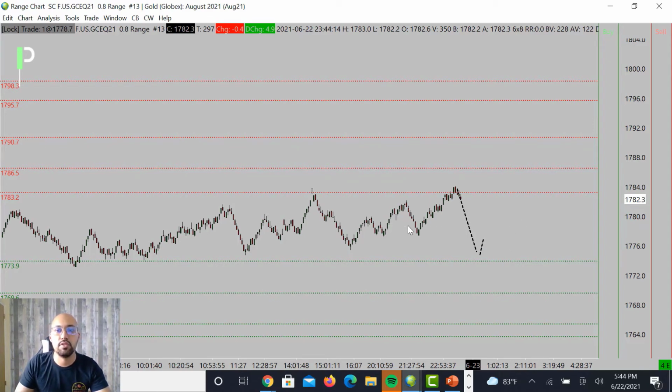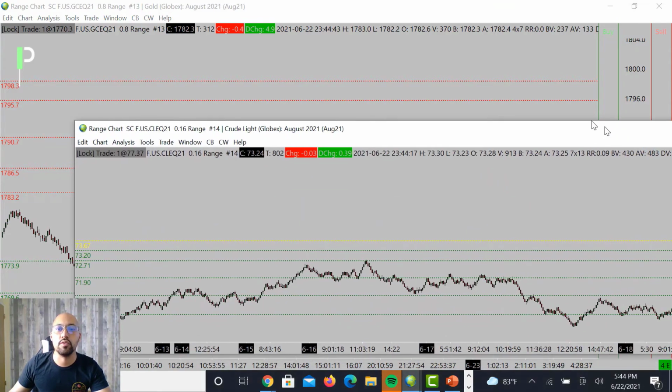Supports underneath 73.9. If we just fall right through, we are going to look for the support down here at 69.6. And if we continue to fall through, our next support is 1765.4, that potentially we could catch some support off of. So we'll look out for that for gold. Let's go ahead and take it over to crude oil for you guys.